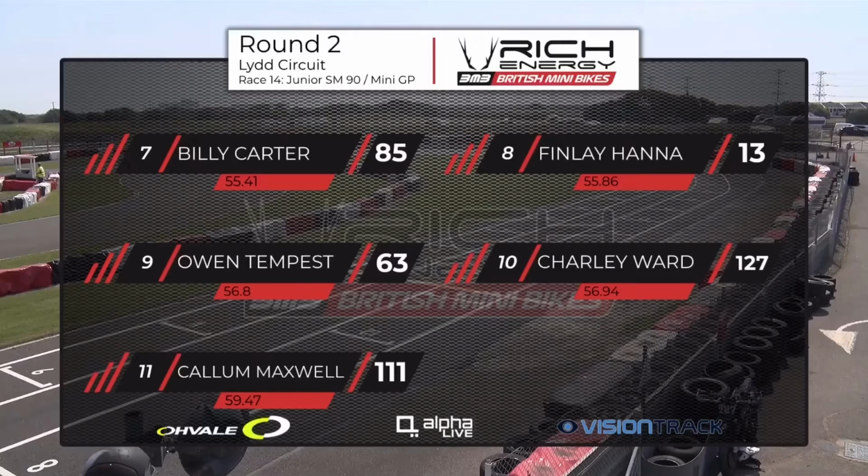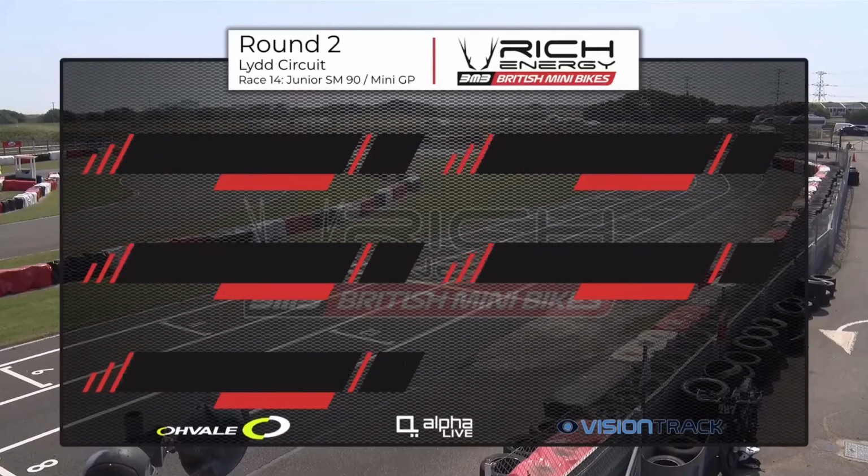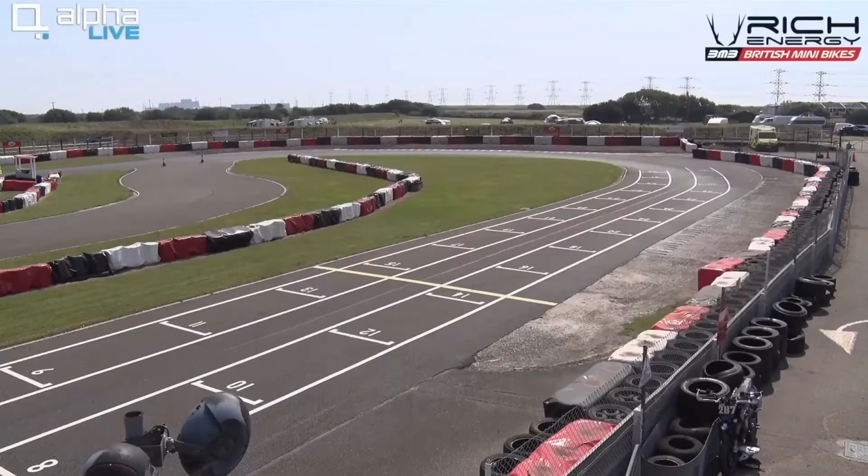Billy Carter with a 55.41, seventh from Finley Hanna. Owen Tempest in ninth, Charlie Ward, and just under 1 minute lap time for Callum Maxwell on the 111 machine, rounding out the rest of the field. And actually Callum Maxwell with the novice bib on at the back of the field, so a newcomer to the class, and he'll be looking to get round, stay out of trouble and get some vital race experience.